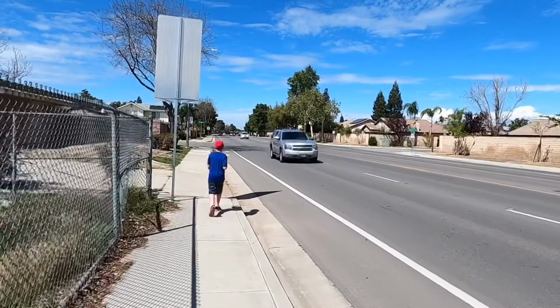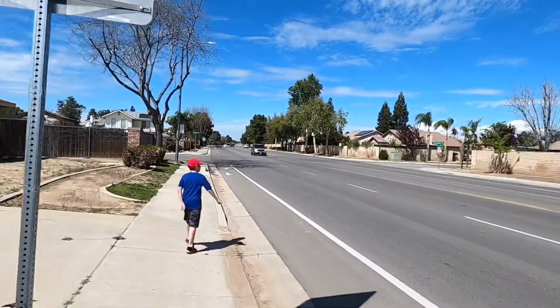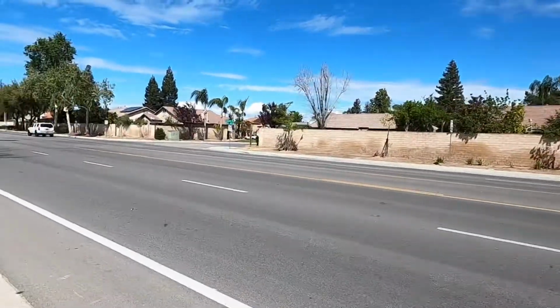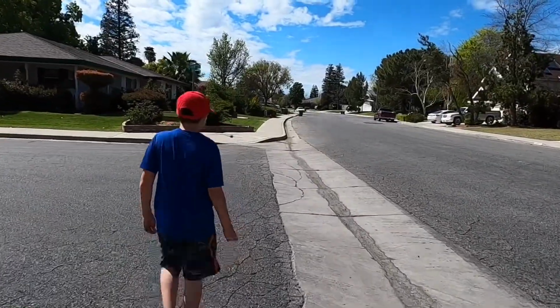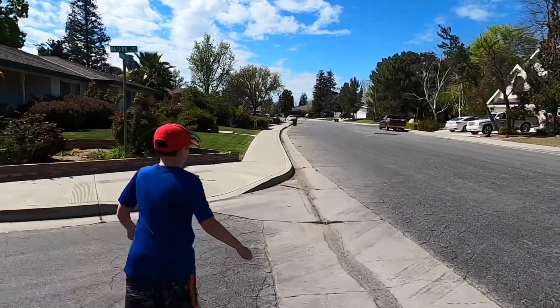Look at all these people just running around like it's a normal day. I'm not taking any of this seriously. Boy's taking off without me, look.